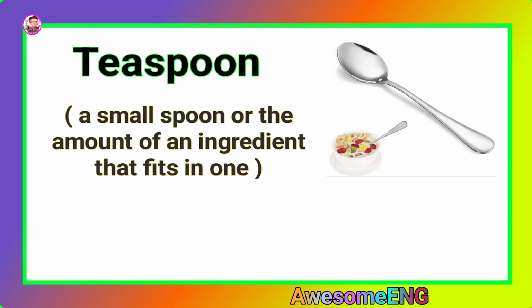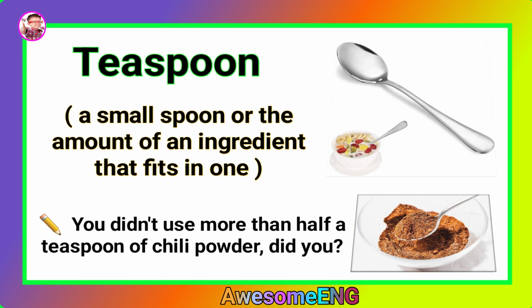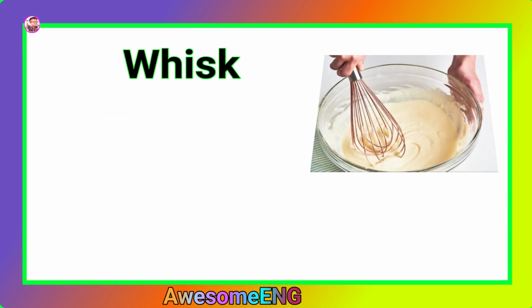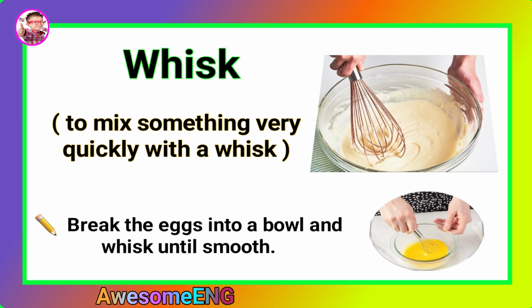Teaspoon. Teaspoon means a small spoon or the amount of an ingredient that fits in one. You didn't use more than half a teaspoon of chili powder, did you? Whisk. Whisk means to mix something very quickly with a whisk. Break the eggs into a bowl and whisk until it's smooth.